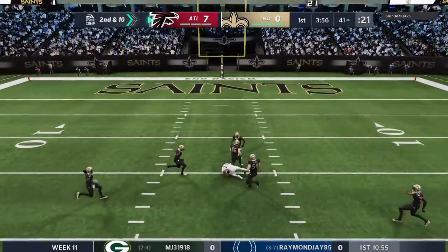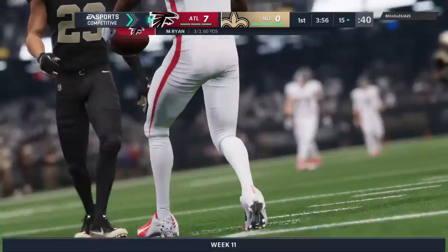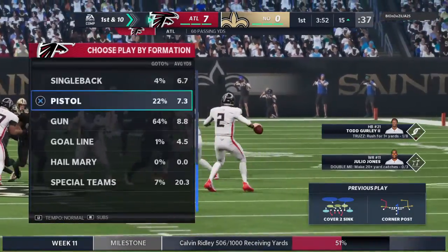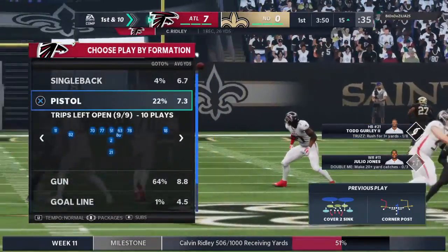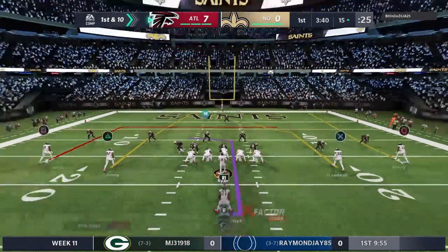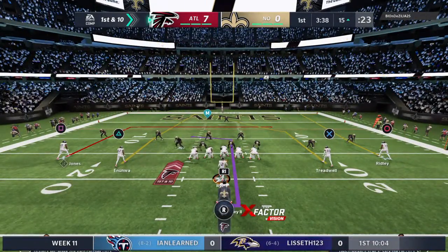Pass is taken in by Ridley. And this is going to be another first down as the tackle's made at the Saints' 15-yard line. That one good for 26 and a first down. First down, Falcons. Line of scrimmage, the 15. It's 1st and 10.